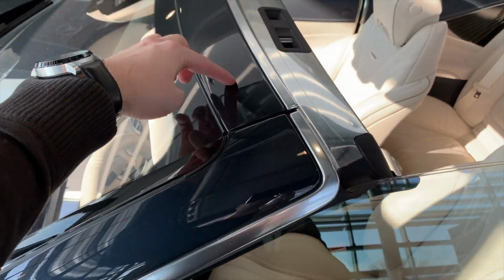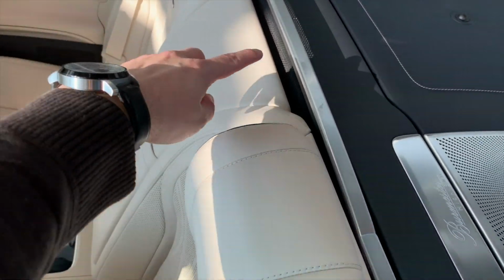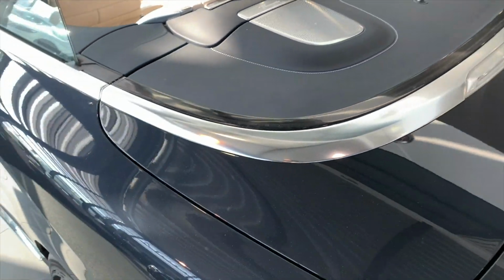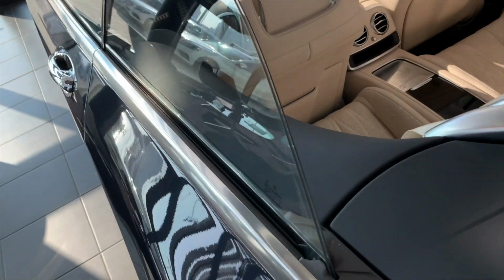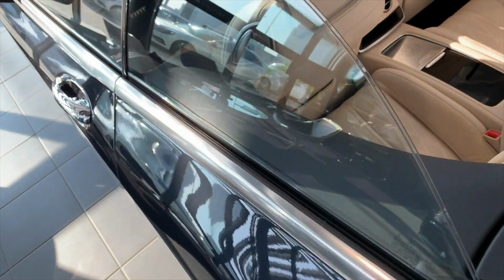So this is the aero bit I showed you before, and also it's here. So you can also drive without this, but at higher speeds it has better airflow. So these are the double windows for better sound isolation when you have the roof up.